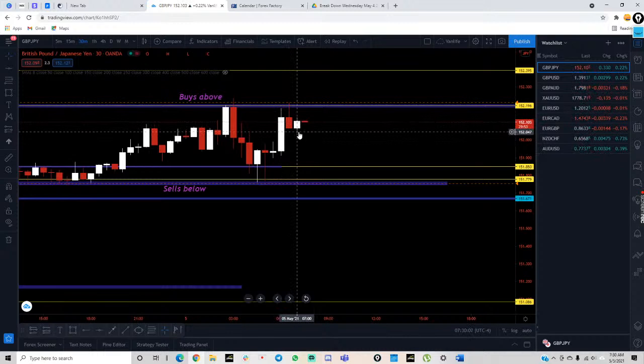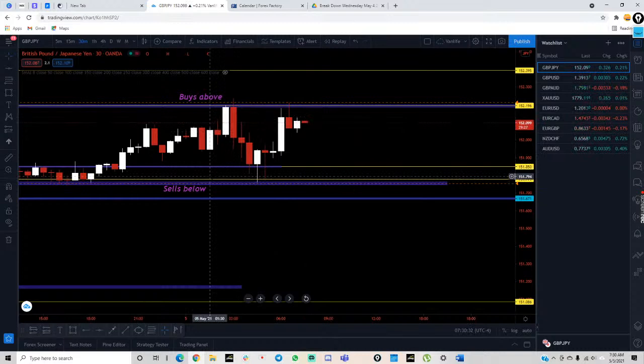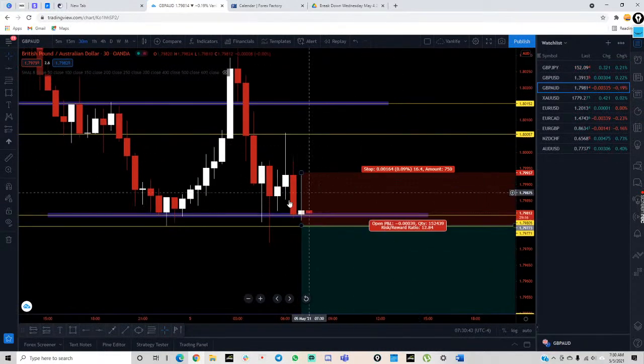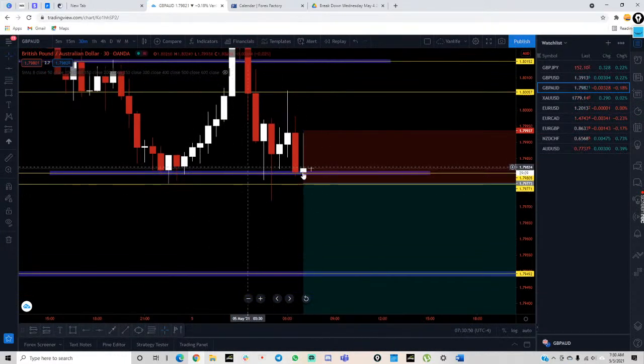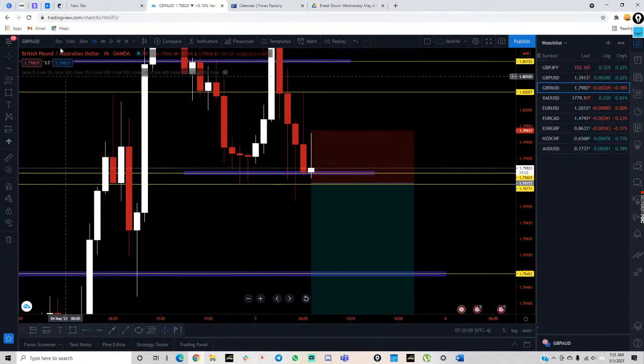Alright, so far support. GBP AUD, I don't like the close of this candle because it closed back above the support area. Even though it's a weak bullish close, which indicates that there is low volume, we still closed back above the support area on the 30-minute time frame.